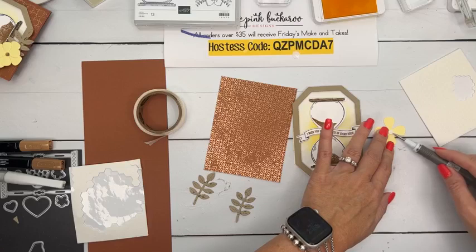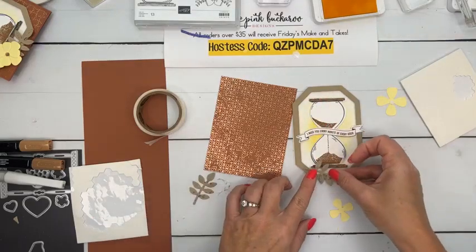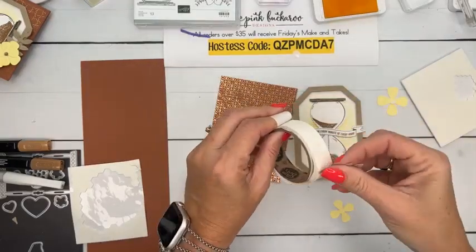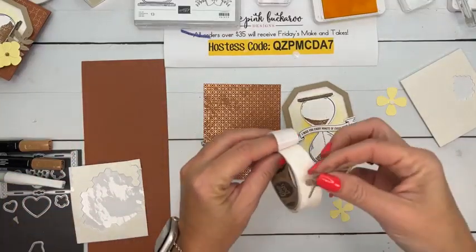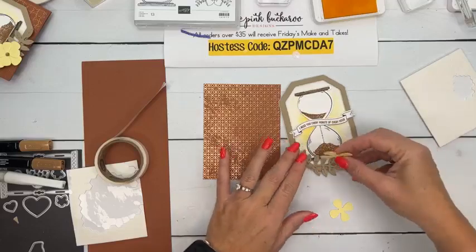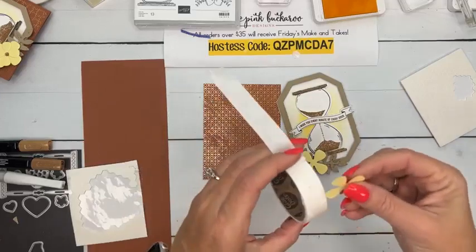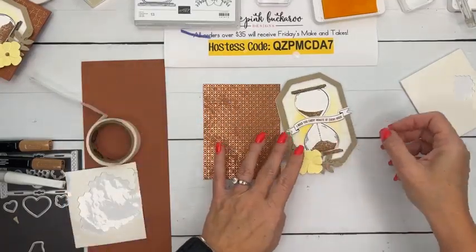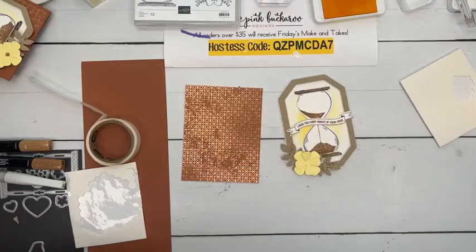And you know what, before I do this, let's do these. We'll use glue dots. Glue dots are way less messy than glue. I'm a very messy glue user, so I like when I can use a glue dot instead. All right, we're going to put that flower there. And then I'm going to just use a glue dot for this one too. I'm going to put that one there, like that.